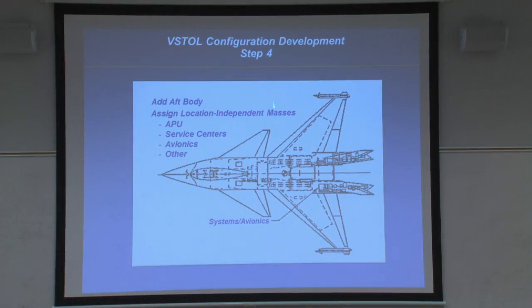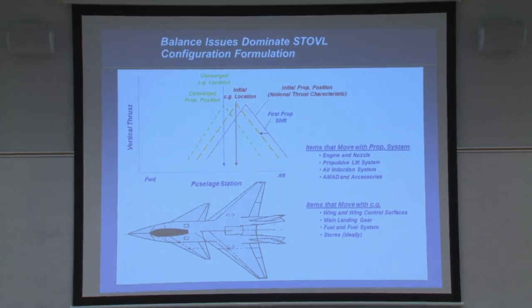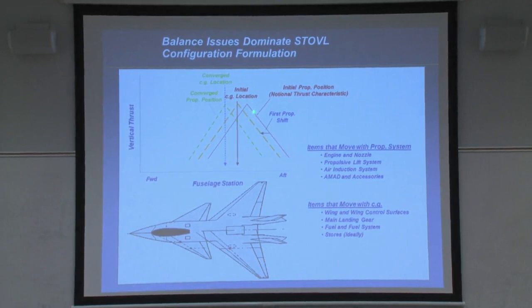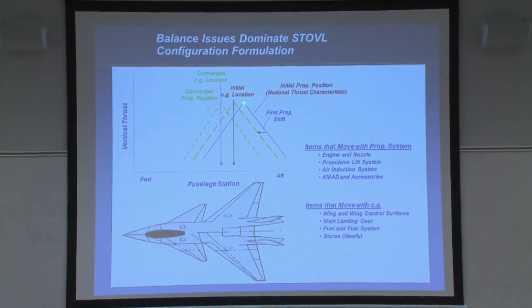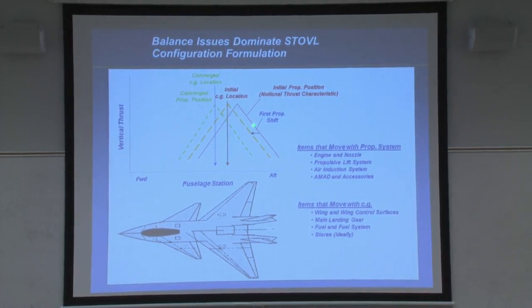McDonnell Douglas in the old days typically put a single boom out the back of the airplane to put in all the equipment to balance out the airplane. The problem now is that you took your shot at it, but you missed it. The CG doesn't correspond with the center of thrust. So here's the initial center of thrust, here's the initial CG location, so you have to move the propulsion system in the airplane forward to match the CG location.